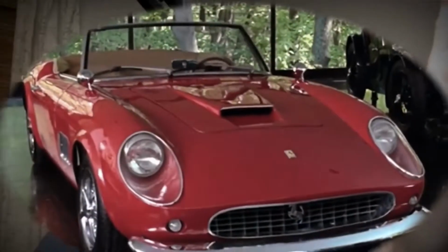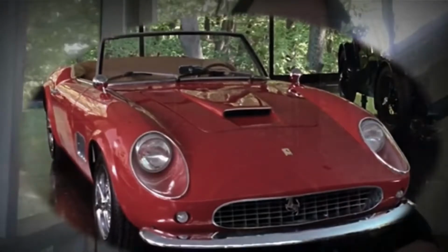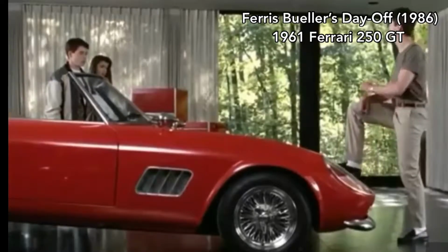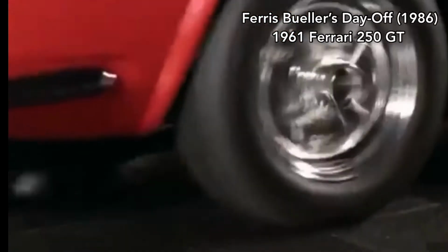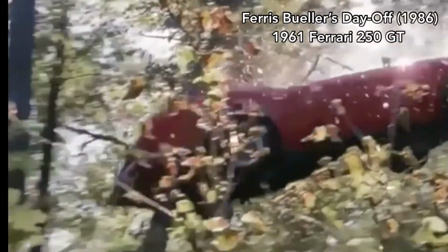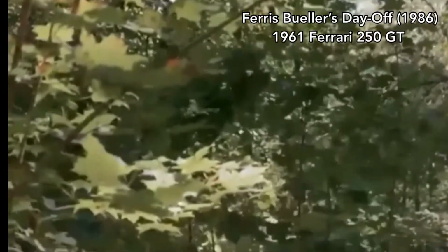1961 Ferrari 250 GT in red. Tim. Ferris Bueller's Day Off. You got it. I can't wait to see the look on the bastard's face. That's good suspension after it falls out of the window. Killed your car. All right, number four.